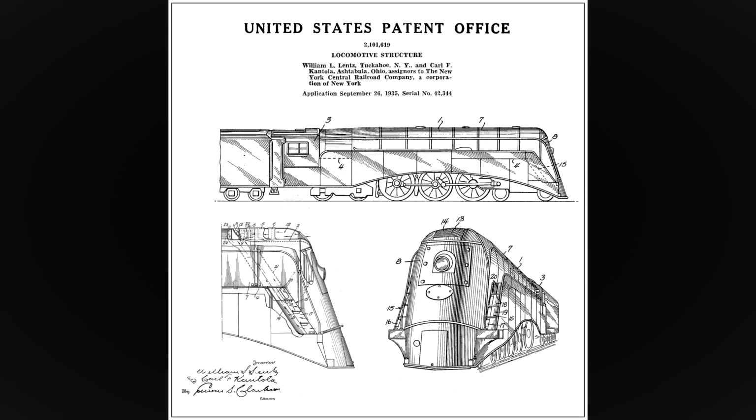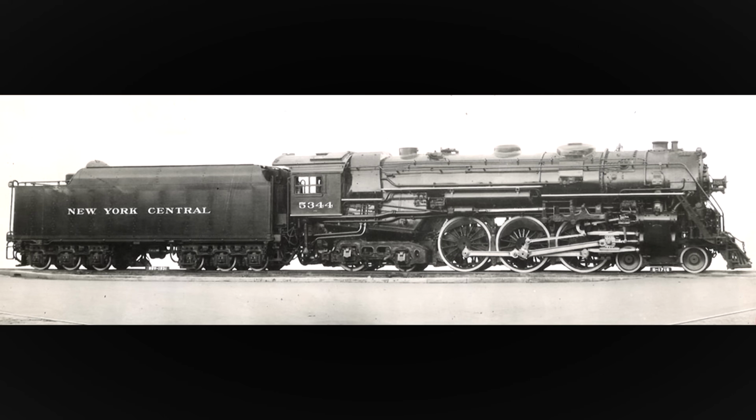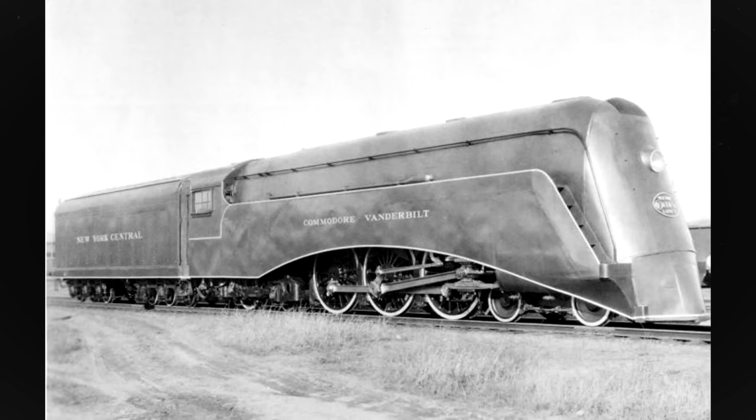In February 1934, the Central's Equipment Engineering Department staffer, Carl F. Cantola, designed a new streamlined shroud for a Hudson. In December, J1E Hudson number 5344, which was the newest and last to be delivered, was at the West Albany shops and given the streamlining treatment.